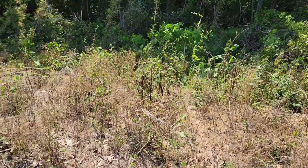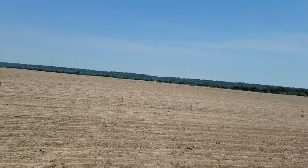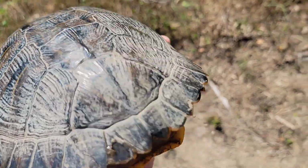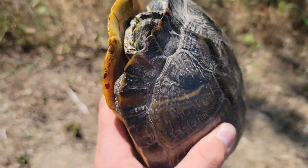Walking along the edge of this field here, red-eared slider, moving into this wetland. Coming from where, I don't know. But cool, I've never seen one of these with pattern. I've only seen an old melanistic male that was completely black, so I've only ever seen them in pet stores. That's cool.